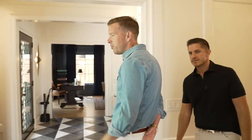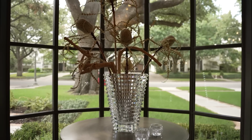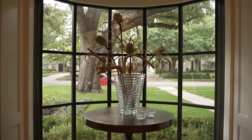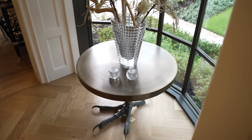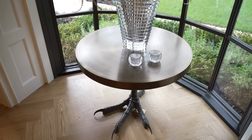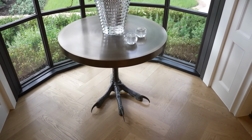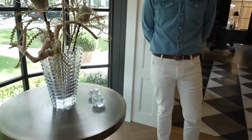We knew when we first were designing the house and saw the floor plan coming together that this would be a really big focal point here in the front window. We saw this table at a company in Los Angeles called Blackman Cruz, a design company and gallery, and really liked it, thought it was super cool, but then left and didn't think much about it.